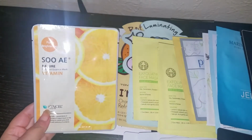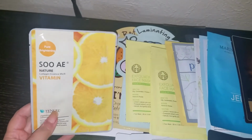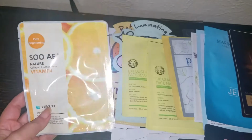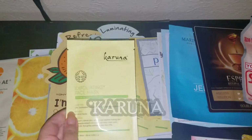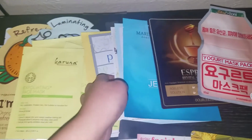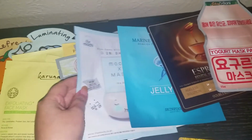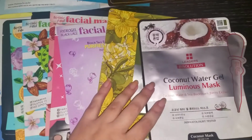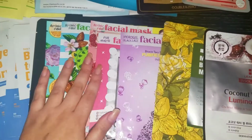I have the... These ones are from Walmart, and I won a giveaway from them, and then after that just kept purchasing them because they're good and they're very affordable. I have a few Tony Moly, some Karina exfoliating masks, some Perlise over here that I got in my Ipsy bag when I used to have Ipsy, some random ones from Face Story. I also have some from Leaders, from BioVeil.